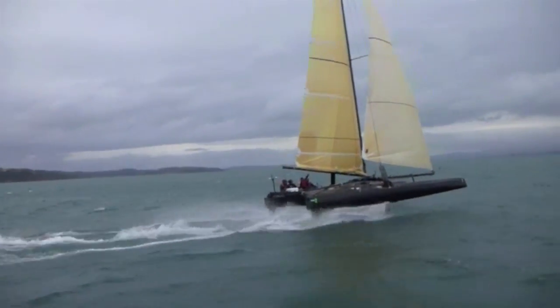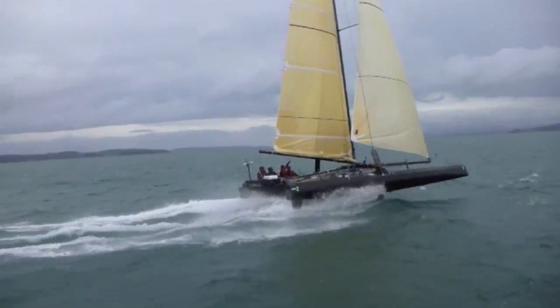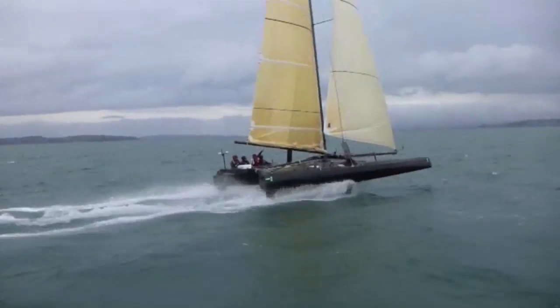So yeah, quite a progression from when we started a year earlier. Sailing really quickly in quite rough water there. No problems at all. So the Waka, it's a little bit of footage of that.